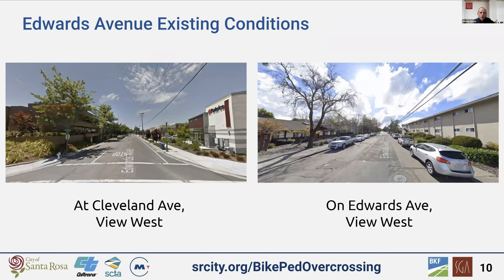At the overcrossing's west touchdown, Edwards Avenue has a quiet, mixed residential character, with some commercial buildings near Cleveland Avenue and single-family and multifamily homes westward towards Range Avenue. Key design considerations along Edwards Avenue are, number one, compatibility with this existing streetscape character, and number two, maintaining visual and physical access to and from the commercial buildings near Cleveland.